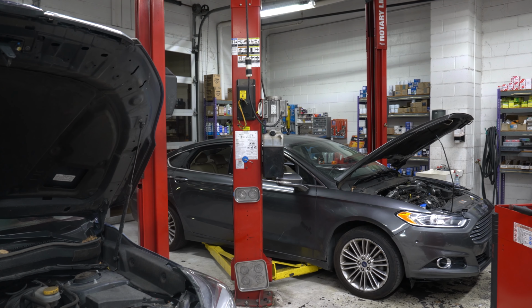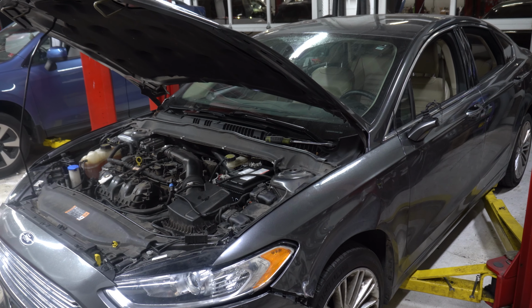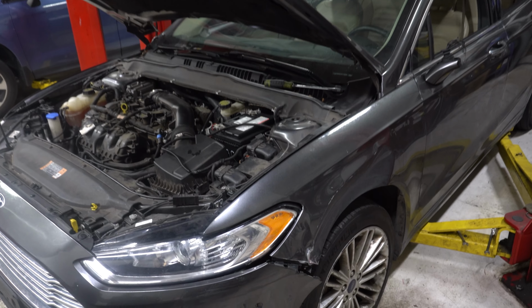All right, James upstairs has this Fusion that the customer wants to start renting on Turo. Came in with a leaking brake line, power steering issues, cooling system issues. Needs a new rack. It's an electronic rack, so expensive. Needs a thermostat housing. And he's already done the brake fluid. And that's the condition of the car.